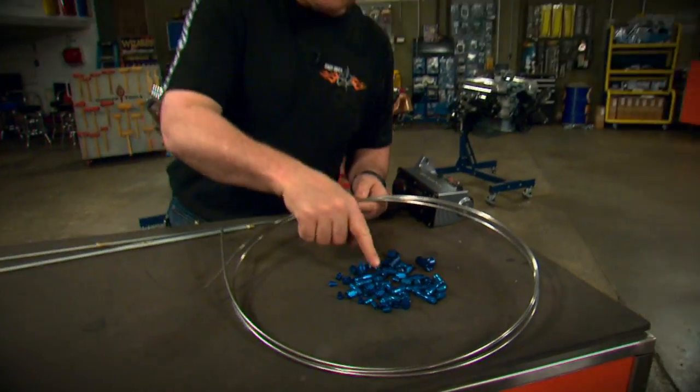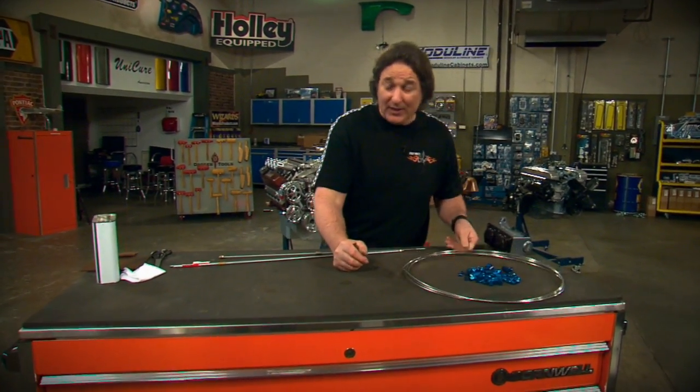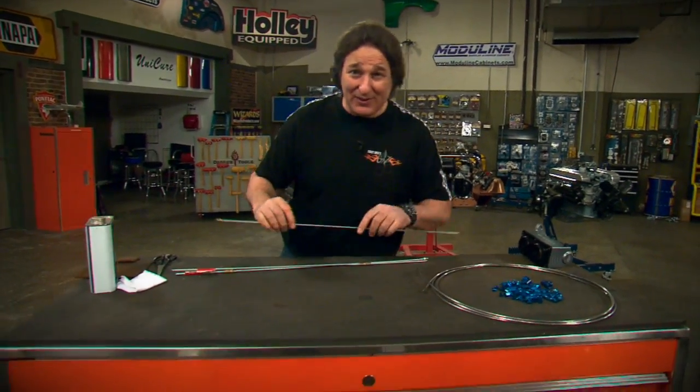Because if you have a problem with these, you're not going to find replacements down at the Napa Auto Parts store. However, there is a way to make the regular lines look just as good as that stainless steel. Here's how to do it.